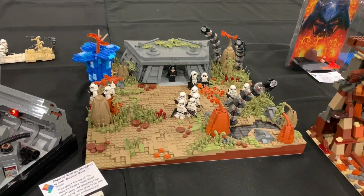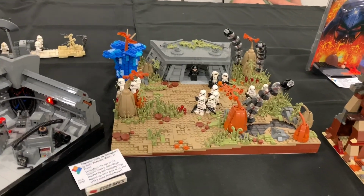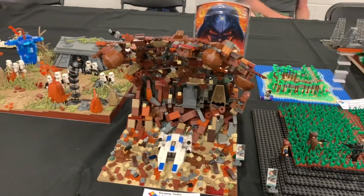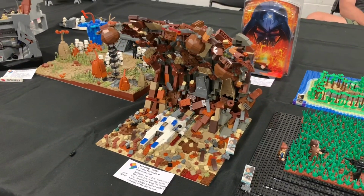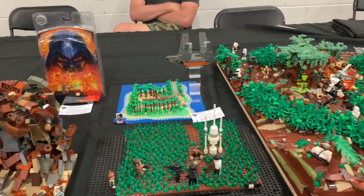Over here is an Imperial Bunker, and I think this is on Felucia. And this has got some really awesome parts usage and expensive parts, really. A lot of olive green and just kind of your iconic parts. Next is a scene from Rogue One. Now, this is where the Rogue One crew are escaping the clutches from the Death Star, where the debris from Jedha is coming up, and it almost looks like it's about to eat them.